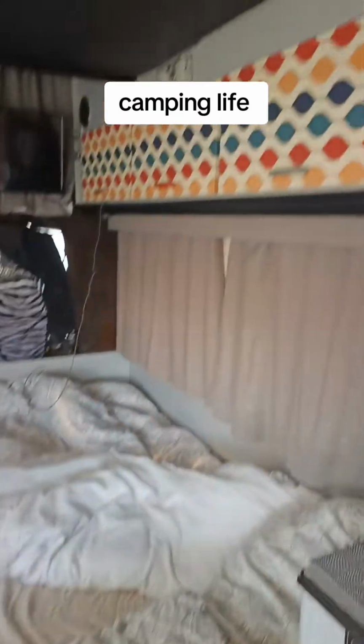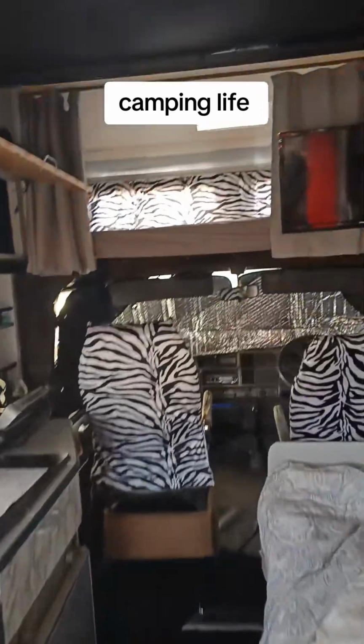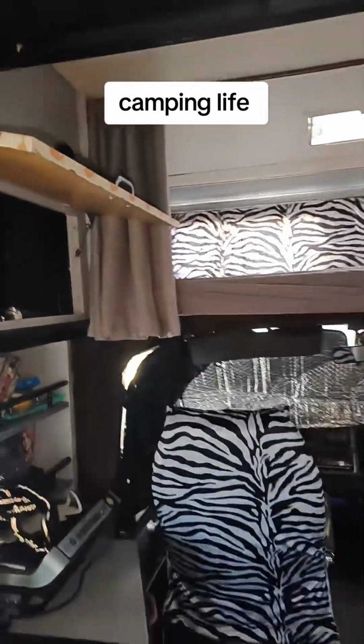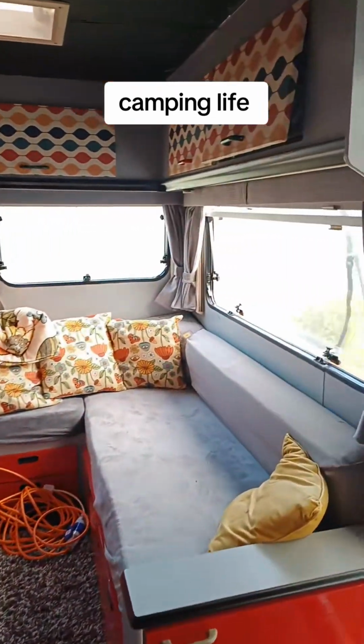Set up for the night in our camper, our little bed. We've got our things on the windows, we've got our privacy. Oops, let me shut that. Let me get my wine and show you. We've finally got the awning up.